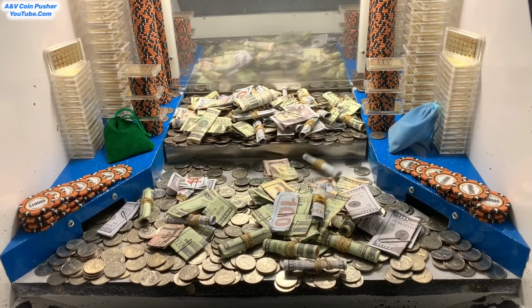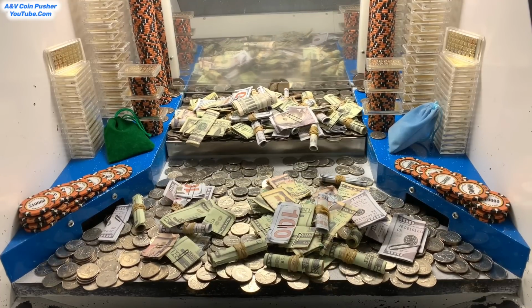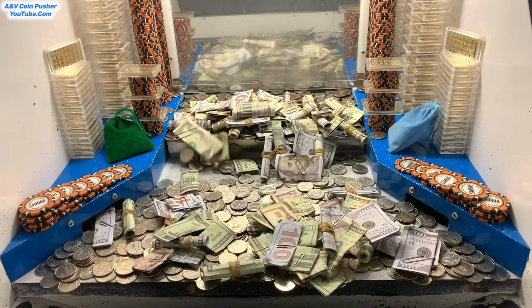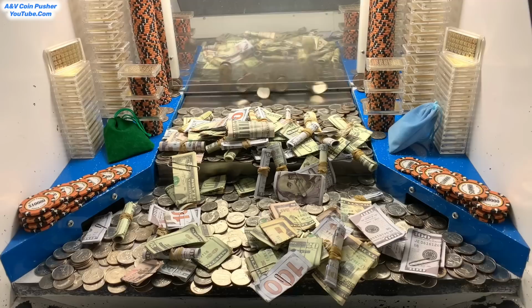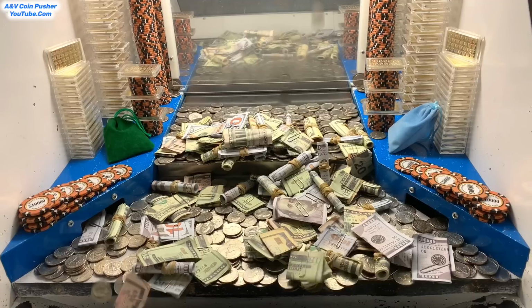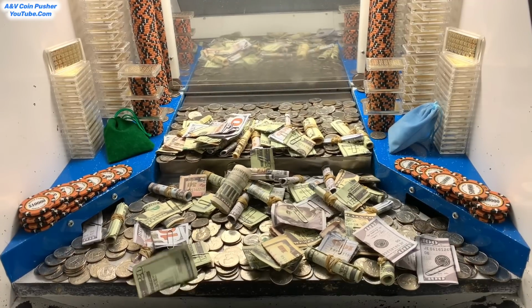So I cashed in that dark blue earbud, and they loaded the whole entire machine up with cash. My goodness, look at all that cash back there on the pusher. That is insane. And I know what you're thinking. This is definitely not a lot of money considering the $20 million buy-in. But this is still an extremely fun game to play.